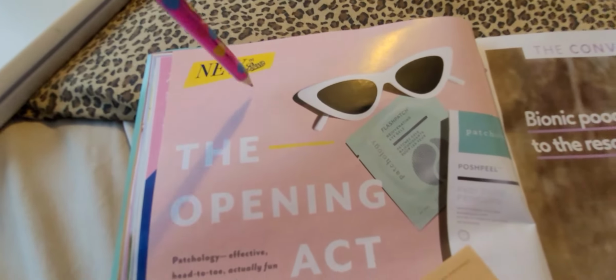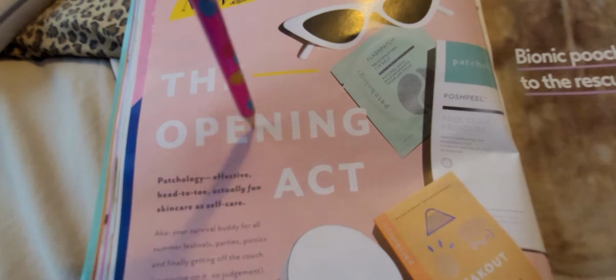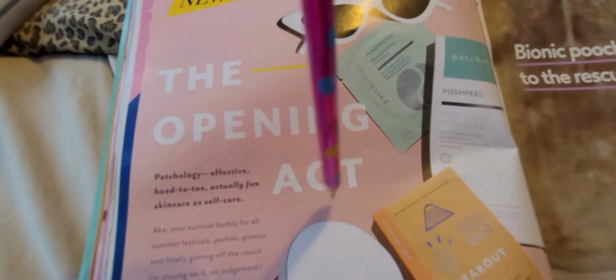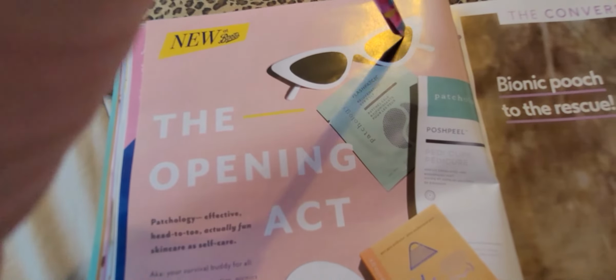At Boots. The opening act. I like those glasses as well.